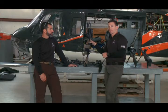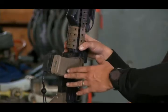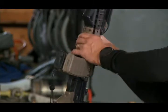I've really got to suppress it. Or maybe I've already suppressed another target and another one comes up and I've got to do a speed reload and the target's not down yet. I can quickly get this weapon system into the fight.